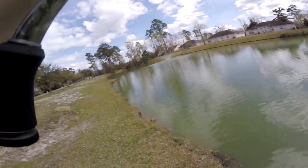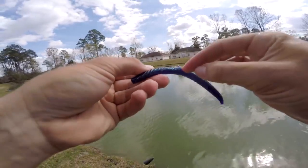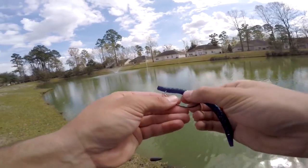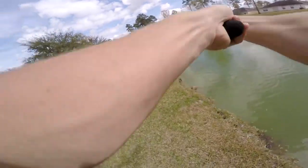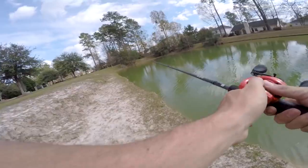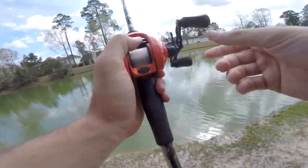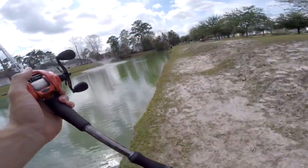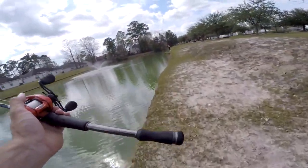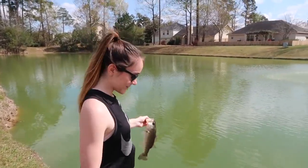Oh, he came off. What the heck? I had him. See that? He had it right at the hook. You can see where his teeth grabbed onto it. Let's throw back in there. I don't think he's gonna bite again since we kind of stuck him, but there's more than one right there. You got one? Big? Is he on the baby Senko? Yeah. All right, there you go. That's the baby Senko fish.